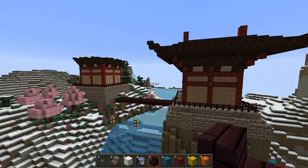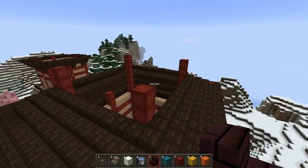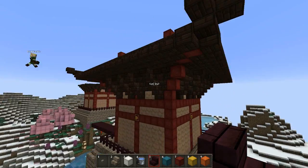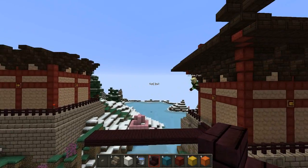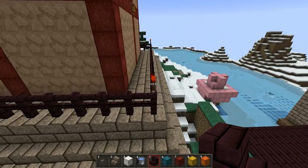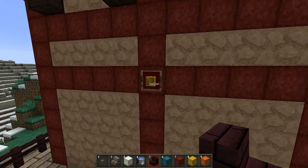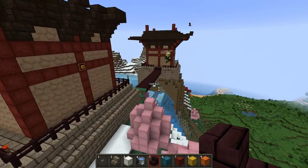Got some half slabs for the top of the roof to make it look more slanted, and stairs for the bottom. Some supports done with upside down stairs, and the rest is pretty self-explanatory. Some nice details here, like these redstone torches to make it look like lanterns, and some adornments here on the side. So yeah, it's starting to look good.